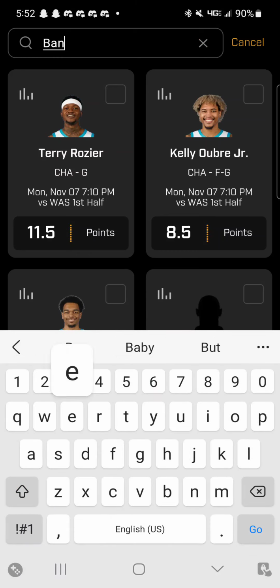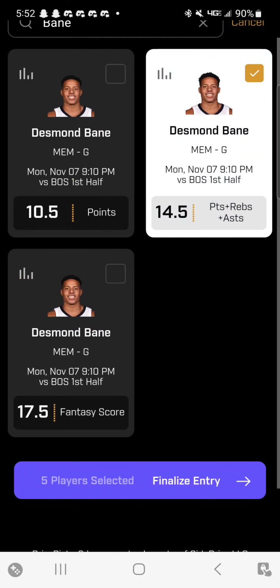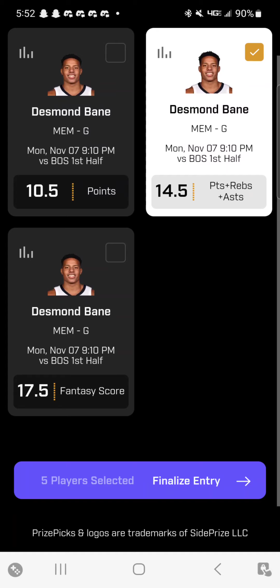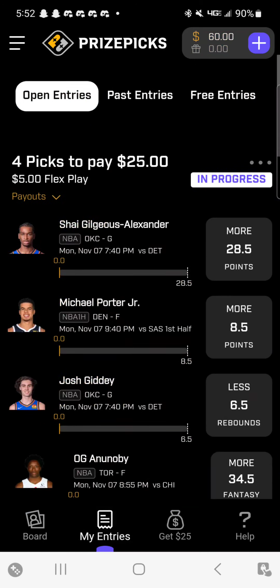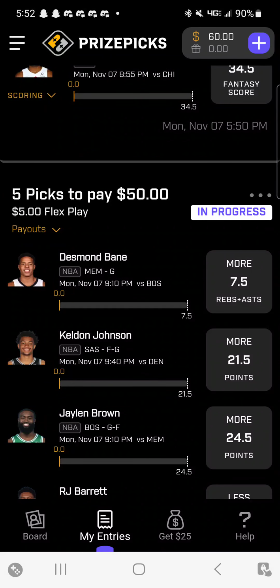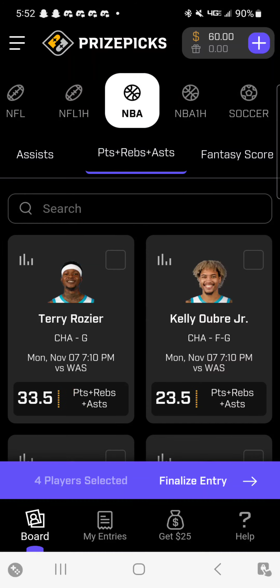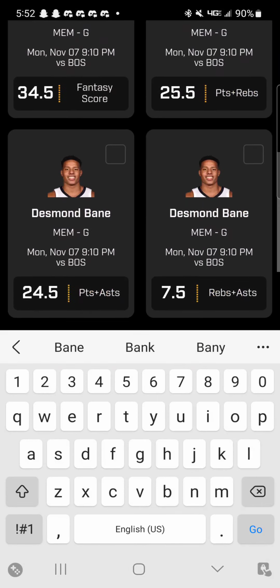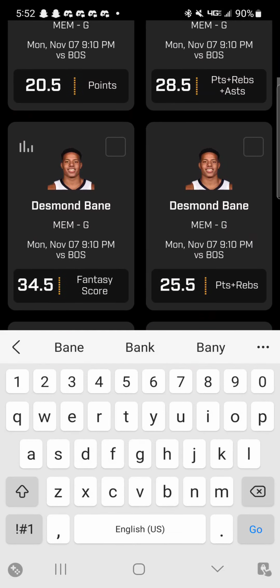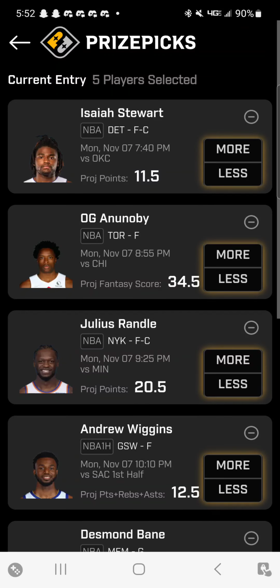And next pick, we're going to go over here to Bane, and we're going to go with points, rebounds, and assists. Oh, not first half, though. We're going to go here to the full game and go over on points, rebounds, and assists. We've already taken this Desmond Bane rebounds and assists prompt, but we like him as a scorer too here at the Hopster channel. So we're going to take his over.